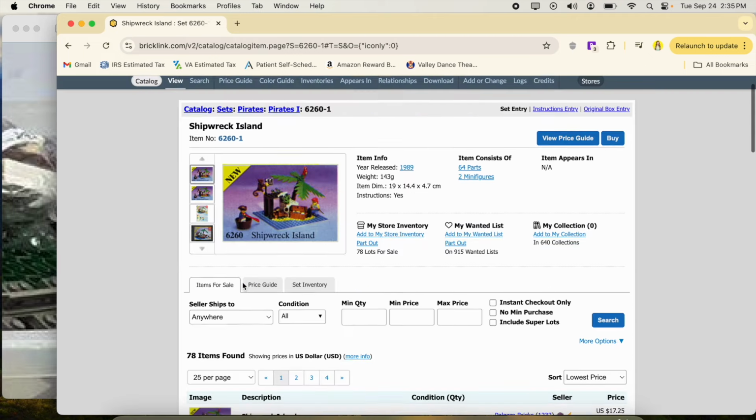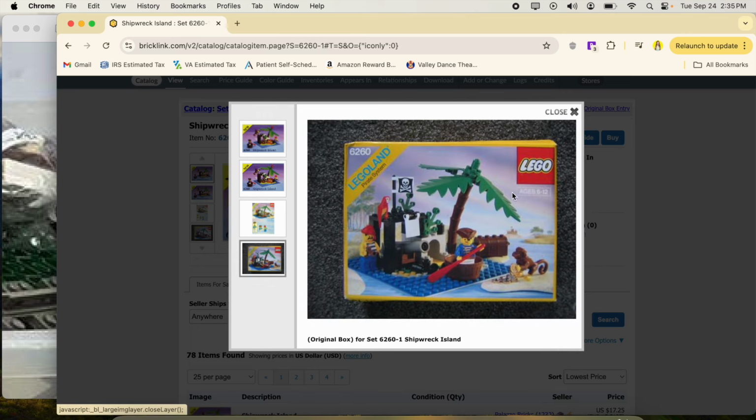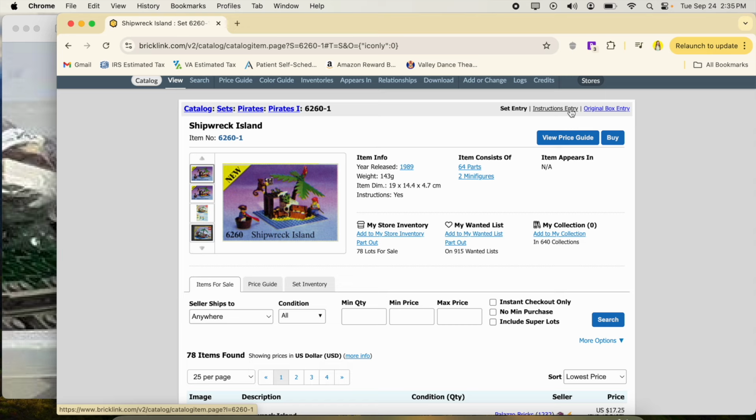Shipwreck Island. Maybe. Trying to get a better picture of it. Sometimes the pictures are so small on BrickLink. So that's a really great set. I do already have that set, but getting another one is never bad. And if it's not a full set, that's also not terrible.